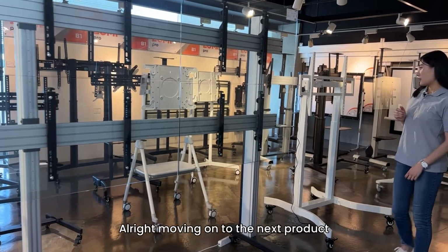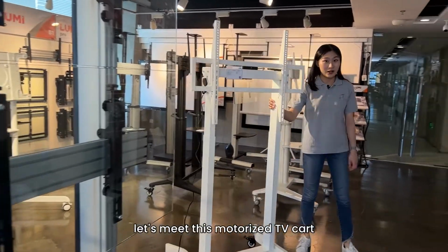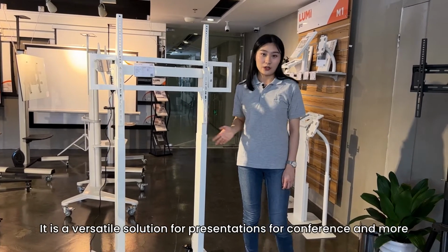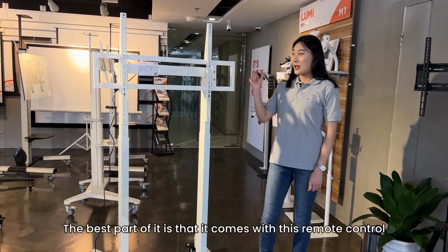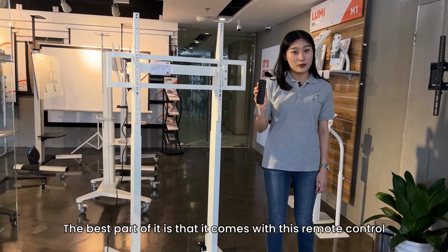Alright, moving on to the next product. Let's meet this motorized TV cart. It is a versatile solution for presentations, conferences, and more. The best part of it is that it comes with this remote control.